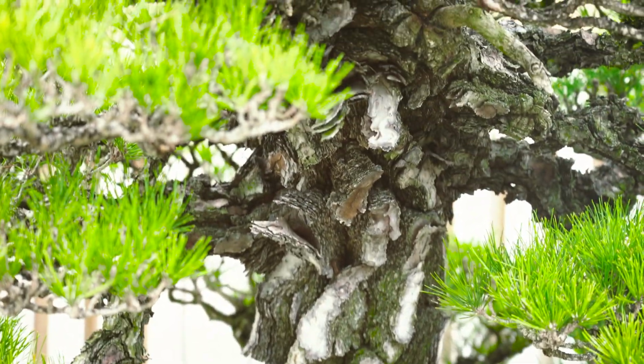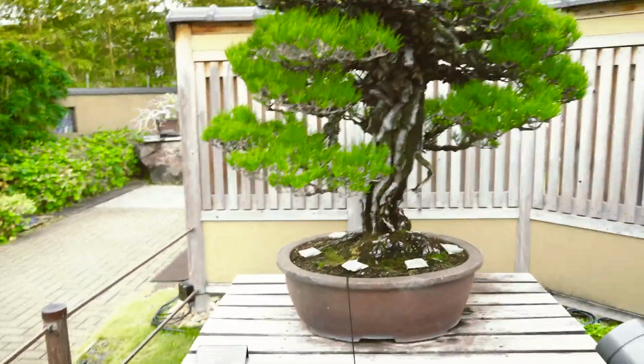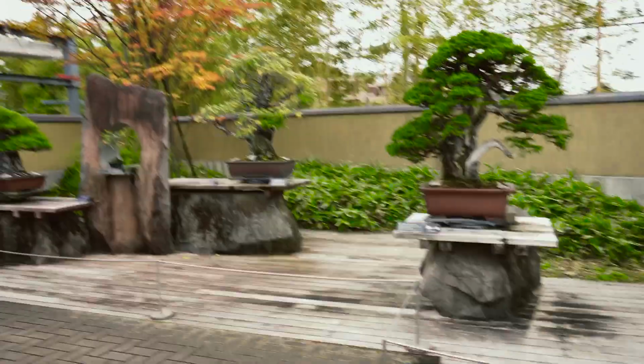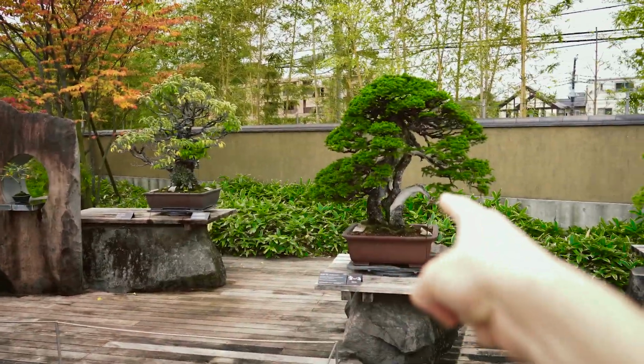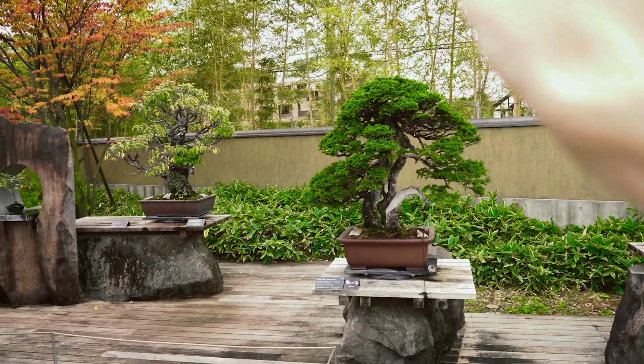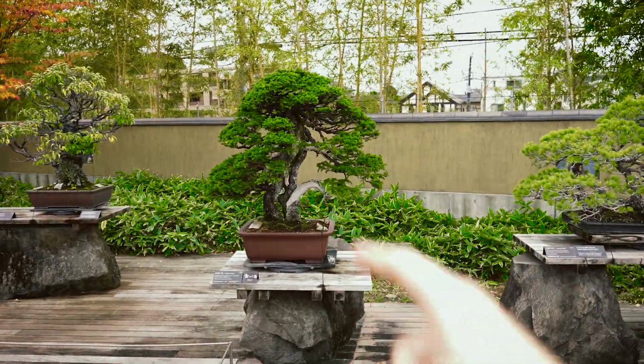How old's the oldest tree? In our collection? In your collection? 1,000 years old. 1,000 years old? Without looking, see if you can guess. Okay. It's one of these. No, I'm thinking that one or this one. So place your bets. Which one do you think? I'm more thinking that one. Okay, well you were nearly right. It was the one on the right. Yes.